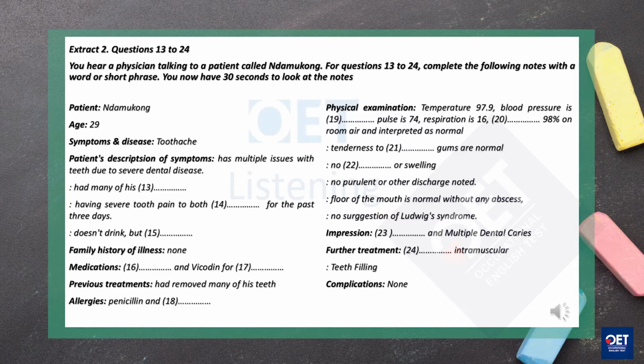What medications are you taking? I'm taking OxyContin and Vicodin for my knee pain. I need more pain medications because I do not want to use that medicine for my toothache. Are you allergic to any medicine? Yes, penicillin and codeine. Do you drink or smoke? I do not drink, but I do smoke regularly.